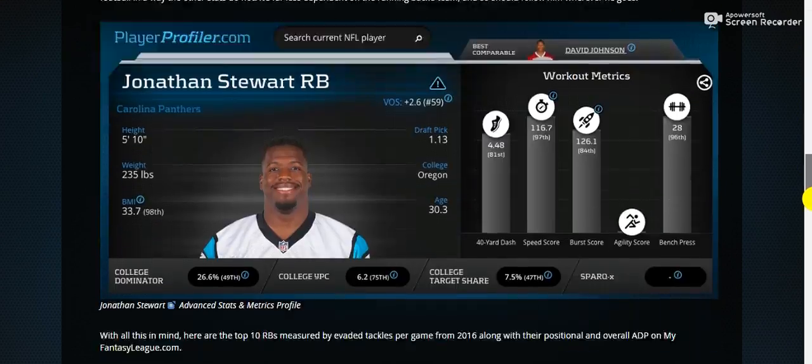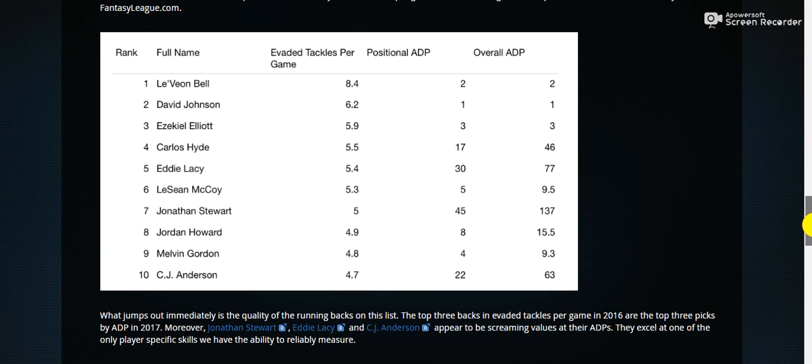So I was really into this, and I focused on his top 10 list, and he pointed out by ADP, like Eddie Lacy, C.J. Anderson, Jonathan Stewart. These are all buy lows based on their ADP and how well they've done in evaded tackles and evaded tackles per game.